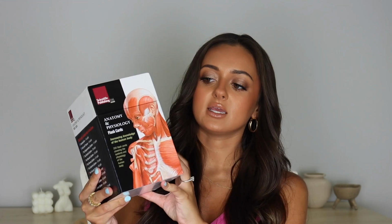So I'm going to start off talking about study materials and things that really helped me learn and study for exams and whatnot. So the first thing I'm going to talk about are these anatomy and physiology cards. I used these in my anatomy and physiology class, obviously, which was actually a prerequisite to get into nursing school. So that's when these came in handy, was in that class.